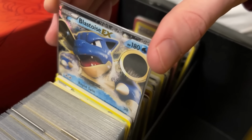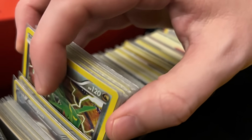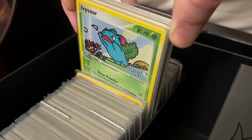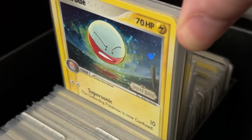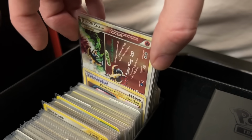We got Blastoise EX right there. Weedle, this is literally like a blast from the past. Rayquaza, Rayquaza, Rayquaza, Rayquaza. We got Crystal Guardians Reverse Holo. I loved when they put the logo right there and the artwork for the Reverse Holos. Oh, Legend Maker. We got the bottom half of the Ho-Oh Legend. Now this other box is inside of the Dragon Majesty premium box right here.